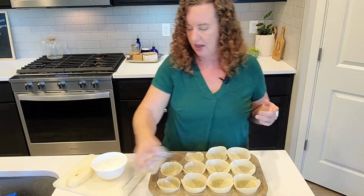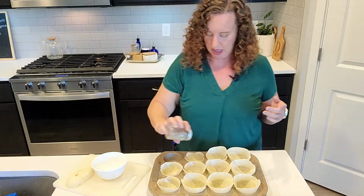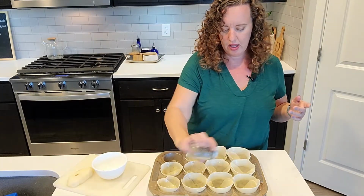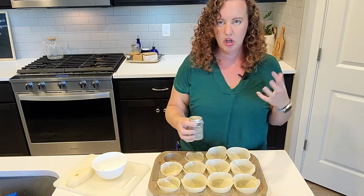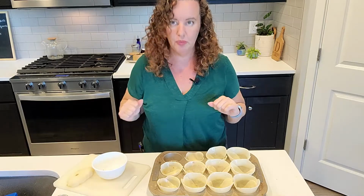I'm adding, again, some salt and pepper, and I'm gonna go ahead and put these now on the middle rack and let them pre-cook a little bit.